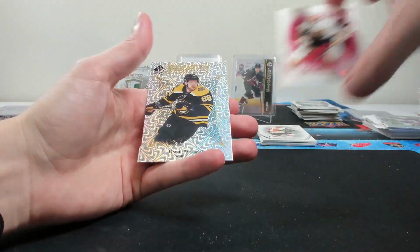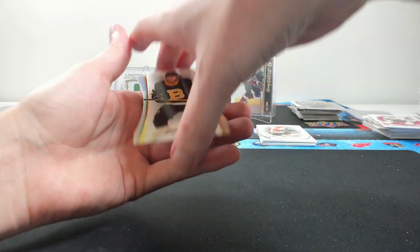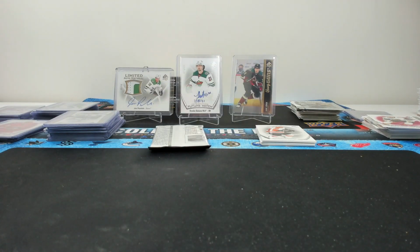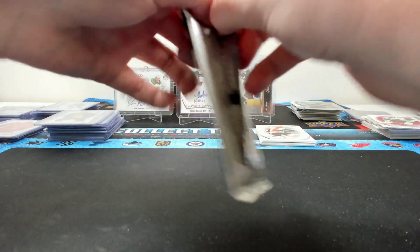Miro Manoff for Vegas. Pasternak for the Bruins on the pageantry, and Pasternak for the Bruins on the die cut. I think that's the first die cut we've actually doubled up on. So I'd say that's pretty good through this box 6? Pretty good. All right.